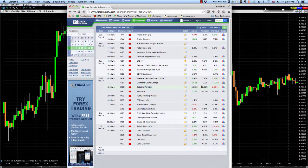8:30 US dollar building permit. There's no surprise. This one we have a surprise in the PPI production data, 0.1 versus negative 0.2. Let me see if I took any trade in this one. Checking my notes, I don't see anything, so again, that only means the technical part was probably not good enough.